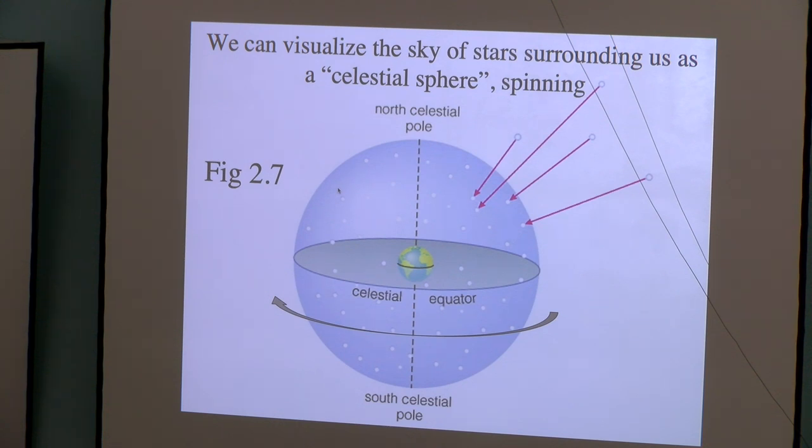And we pretend that the stars are like glued on to this imaginary celestial sphere, which is very wrong for several reasons, not the least of which is stars are actually all at very different distances from us. And the celestial sphere kind of pretends that they're all on a curved surface, and they're not. And nonetheless, it will still prove useful.